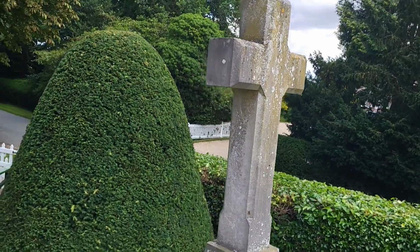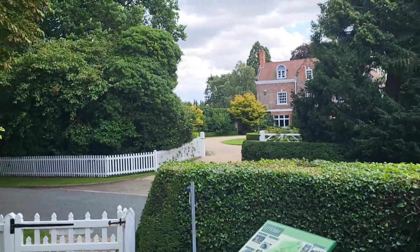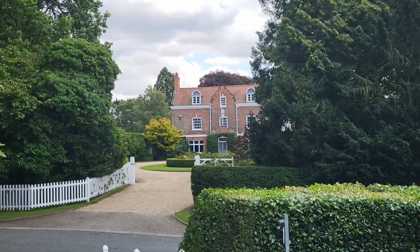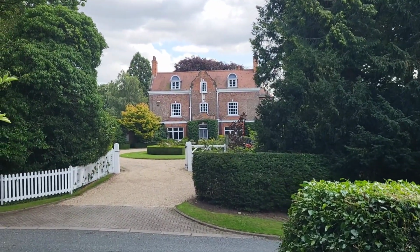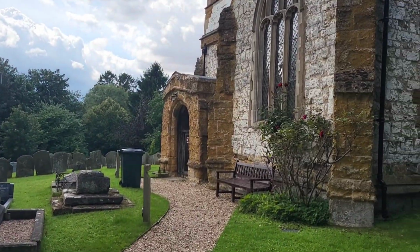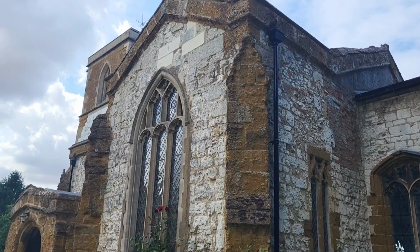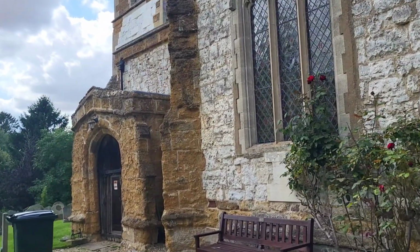Glorious. Yeah, look round there. I was just admiring, bear with me a second. Look at that beautiful house. This is Utterby Manor. What a lovely house that is, close by. It's a little bit bigger than my mansion in Grimsby, my humble abode.